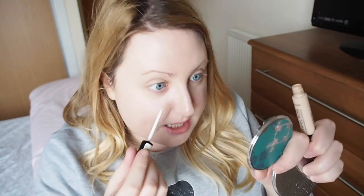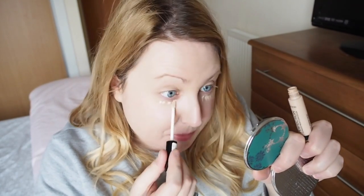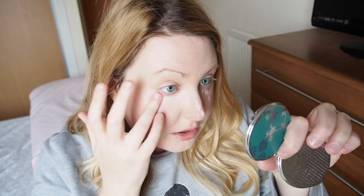Okay, that'll do. For concealer, I use the Collection Lasting Perfection Concealer. Again, this is one that I've been using for quite a long time, and it's pretty much the only one that I use. So let's put this under my eyes, and then I've got a couple of blemishes. I generally just blend this in with my finger under my eyes. I just pat with my ring finger so that it's not too harsh.